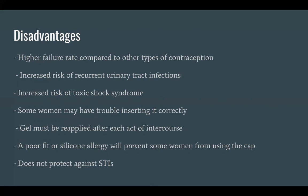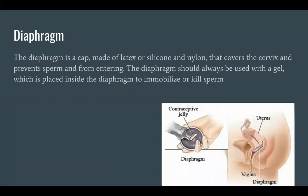Gel must be reapplied after each act of intercourse. A poor fit or silicone allergy will prevent some women from using the cap. It does not protect against sexually transmitted infections.